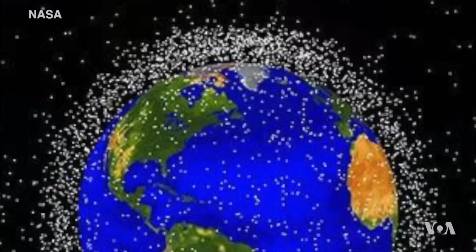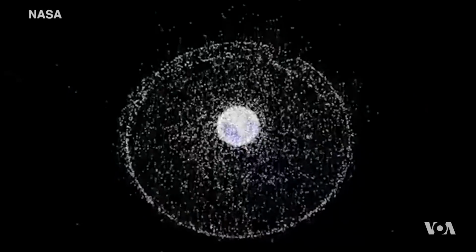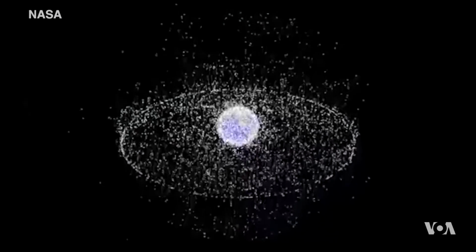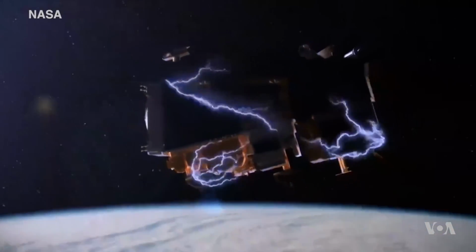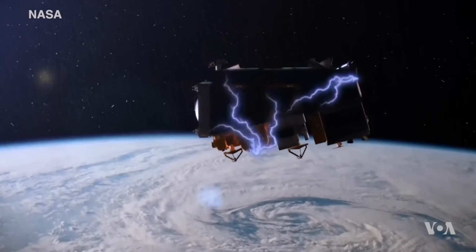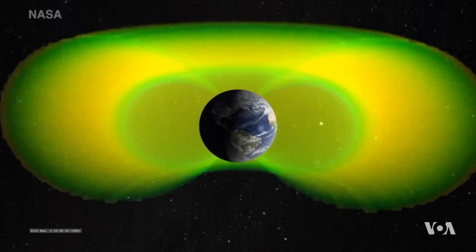Even in outer space, people are big polluters. Each dot on this map is an orbiting object, and most of it is orbital debris, says Boulder scientist Dan Baker. This can range from little chips of paint all the way up to spent rocket bodies. While that debris is a problem, nature creates a bigger hazard: killer electrons in a magnetized zone around the Earth called the Van Allen belts.